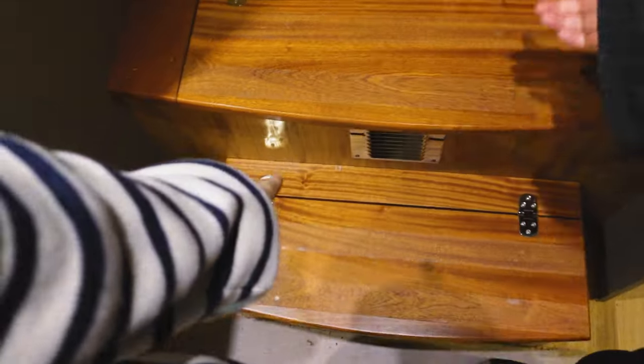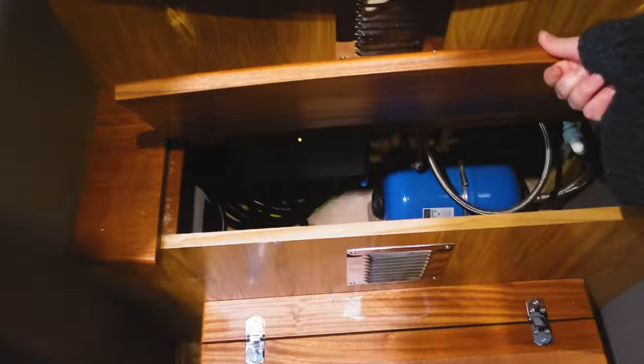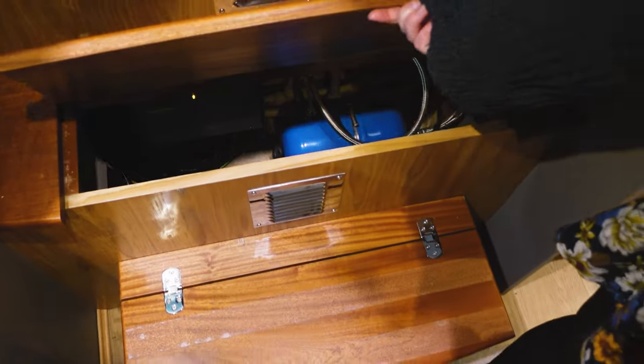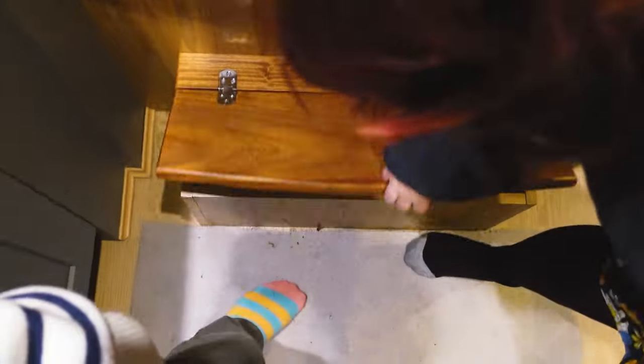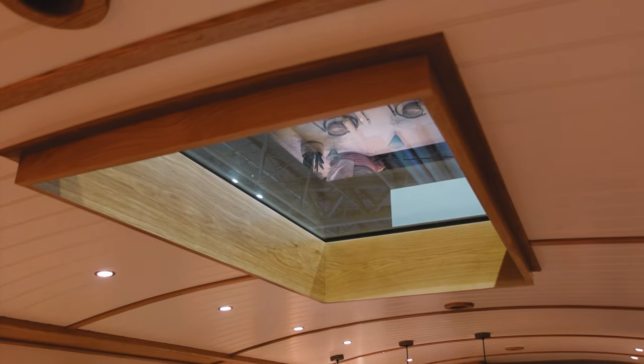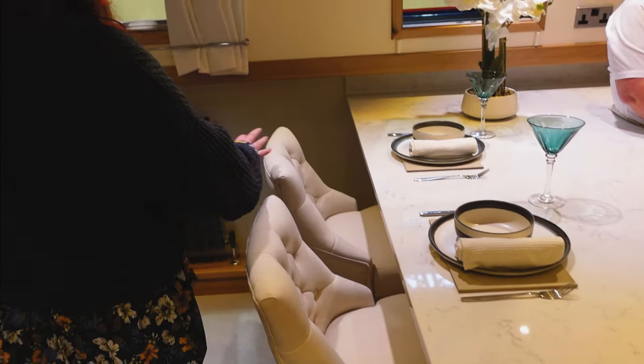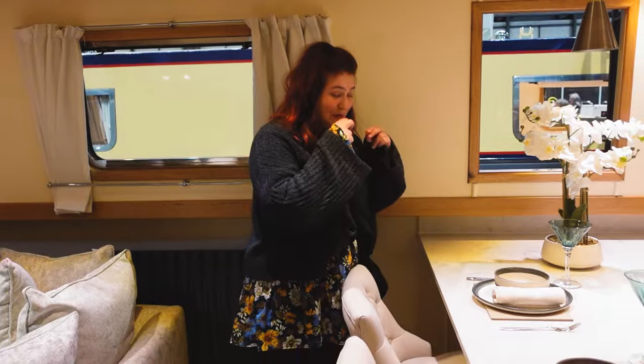I'm immediately jealous. So good. I'd love something like that. Oh, they've got an accumulator tank and everything. All this space though, Amy, and that's the amount of plastic they're storing. Are you kidding me? Rookies. They've even got a Pepsi Max fridge. Perfect.